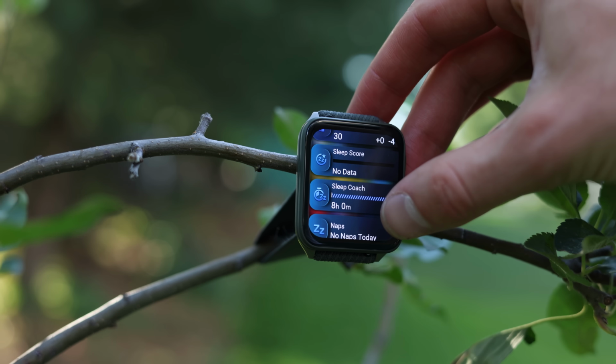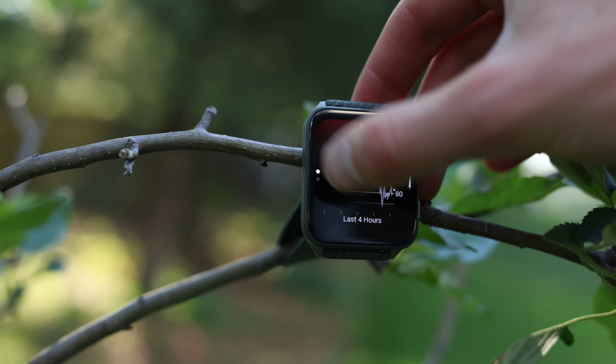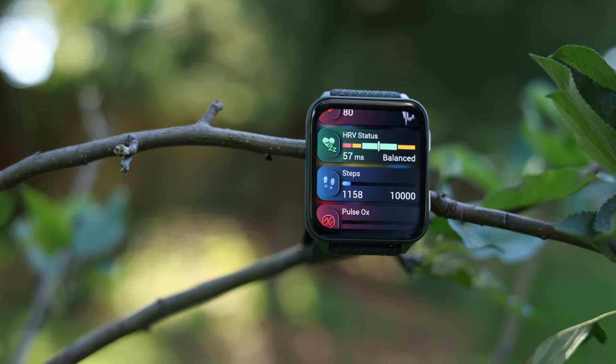A drawback with this is that this doesn't have LTE. So if you are planning on going anywhere without your phone and you're worried about fall detection or something like that, that is definitely a drawback. It doesn't have LTE. Not that it's related at all, but it does have golf.